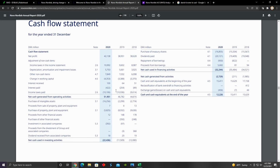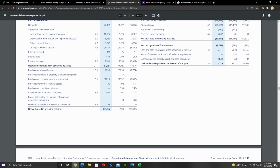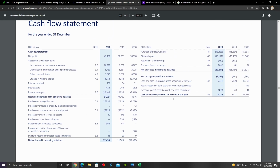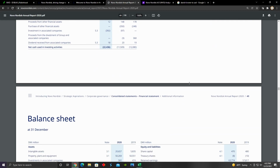This is their cash flow statement, and we can see that their net cash provided by operating activities increased to 51 billion kroner in 2020, up from 46 billion in 2019. And we can see from their investing activities that the majority of their investing takes place in the purchase of intangible assets as well as the purchase of property, plant, and equipment. And then for their financing activities, most of the money that they use just gets paid in dividends back to their shareholders, which they've maintained at about 20 billion kroner year over year. But it has steadily been increasing from 2018 to 2020, which is a good sign for people who want to invest in Novo Nordisk.